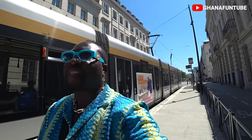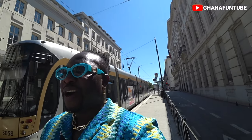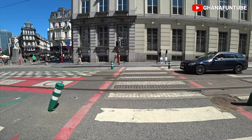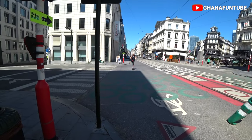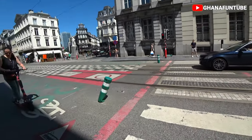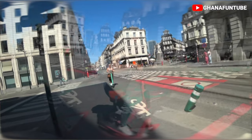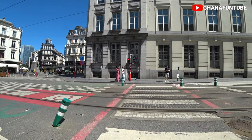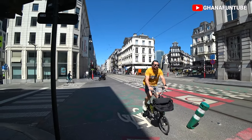So we just got off our pack. It's just a few minutes to the central, so we've been walking for a long time. We just decided to stop here and grab some fish, I mean some drink. So yeah, let's go find some Belgian fish. It's quite a busy street, isn't it?